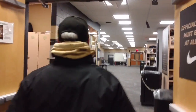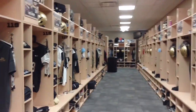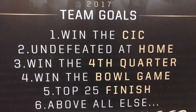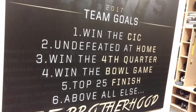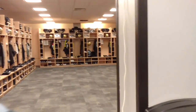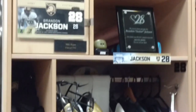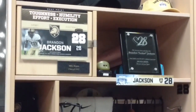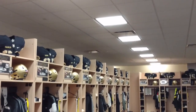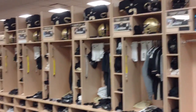Nick, when you go on the road, how many people go with your assistant? There'll be a total of 16 people that have equipment responsibility. There's approximately 170 players on the team, and we're going to dress 100 today. So the lockers that have the jerseys on the shoulder pads up top, those guys are dressing today. And if you've been to a game before, you see some guys outside the box wearing black sweats. Those are the guys that are on the football team, but they're just not dressing for the game. So we have them on the sideline.